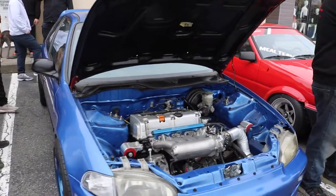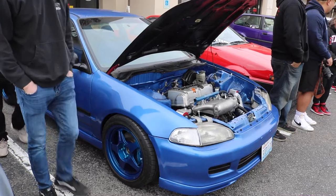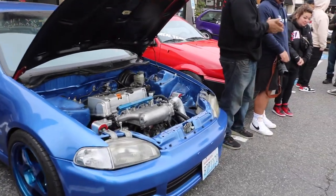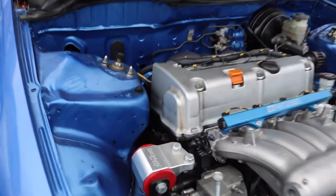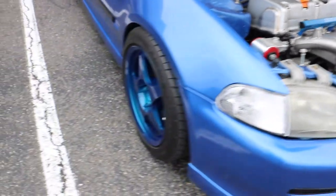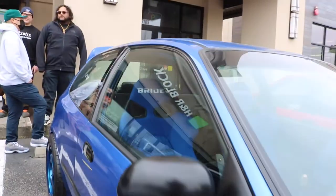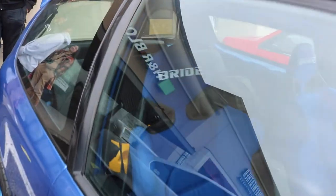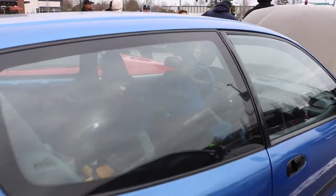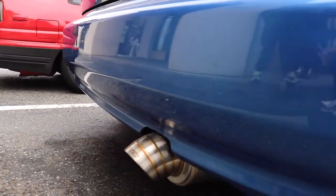EG with some blue Regas. Everything is blue decked out on this. Nice, everything is blue on this. Ooh, even with the hardcore Hasport motor mounts, the drag race ones. Mega Masters, spin brake calipers, ride seats, fully blue on this. K2 shifter. But yeah, that is nice. K2 exhaust.